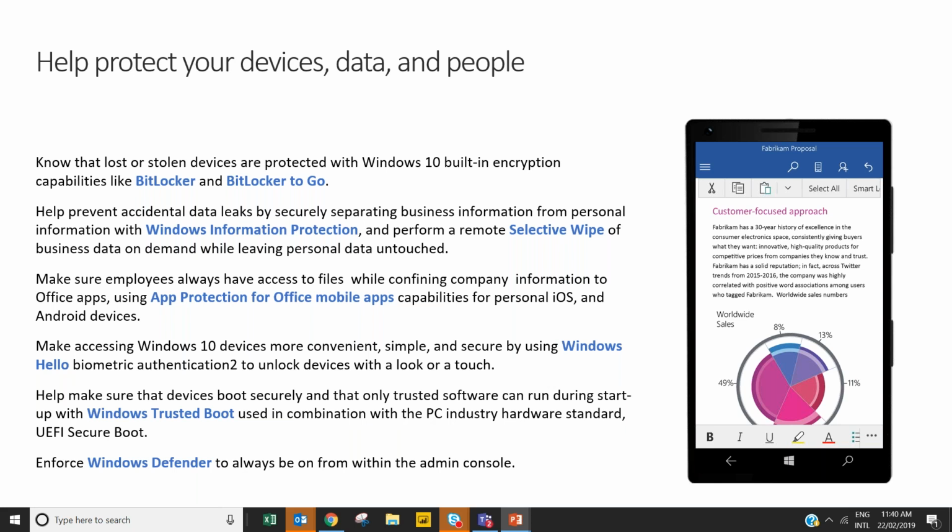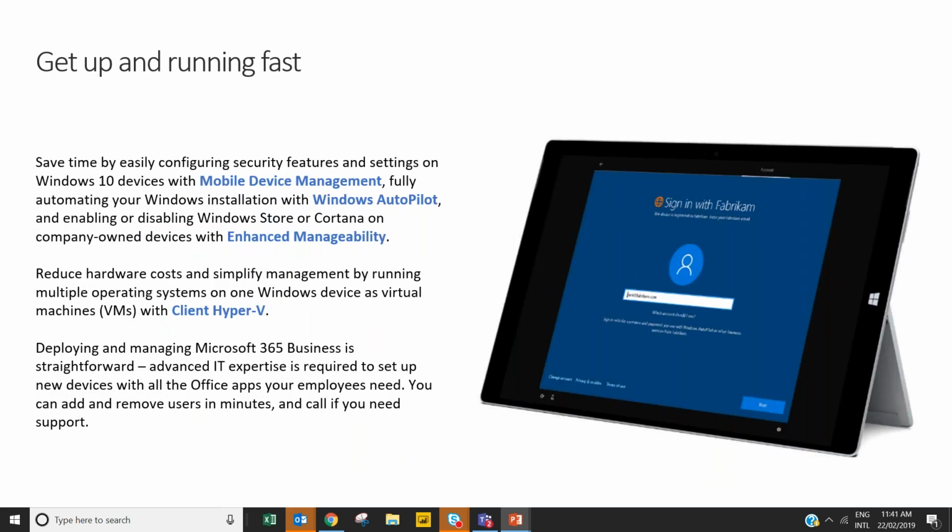So we've talked about things like BitLocker, Windows Information Protection, our selective wipe. We've also got app protection. We've got Trusted Boot, and we are seeing a growth in things like Windows Defender as well. So again, we can enforce Windows Defender all from an Intune console directly.